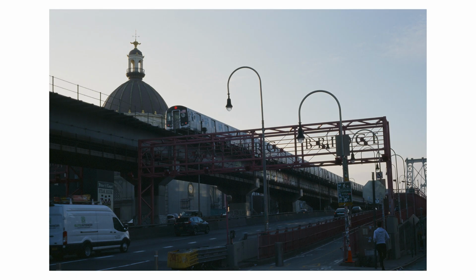All right, and then I went back to try and get that train shot again. And again, it's just not there. Fuck me. I really fucked this one up.